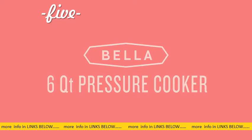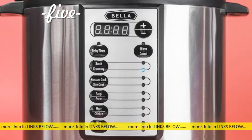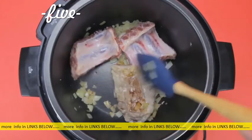The Bella 6-Quart Pressure Cooker is a multifunctional unit that includes 10 one-touch preset functions. You can pressure cook, saute, stew, slow cook, and much more. You can even sear your meat before cooking for added flavor.